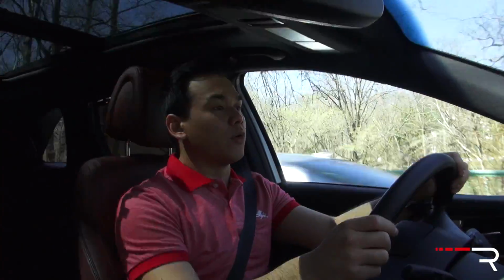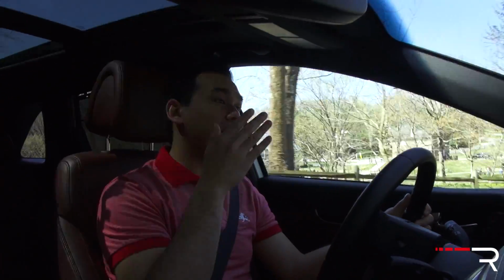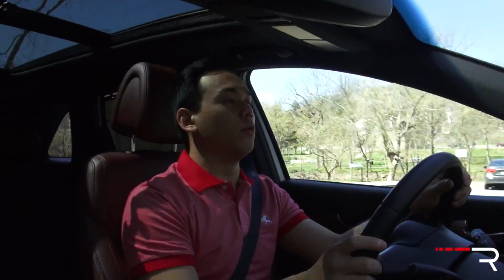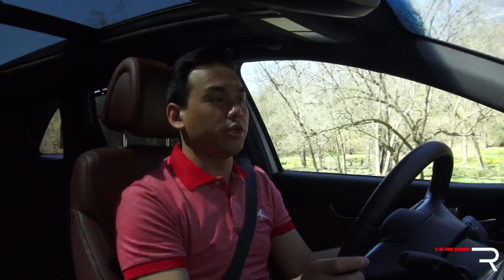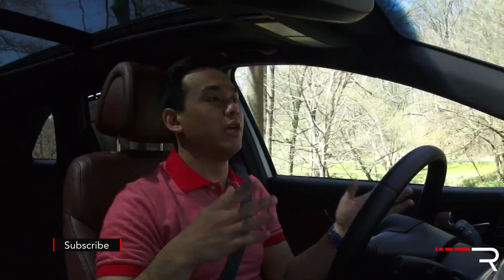Now, just cruising down the road, the ride quality is where Kia actually fixed this car by a huge margin over the old model. The old Sorento crashed over bumps. The 19-inch wheels just transmitted so much harshness into the cabin. And even with this model's 19-inch wheels, Kia really fixed the suspension. The car glides over the crappy roads here in the DC area just fine. And it's pretty quiet in here too.